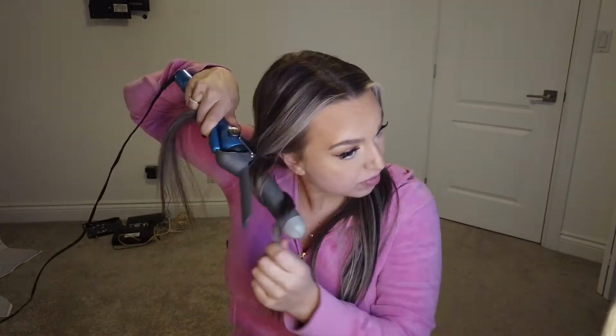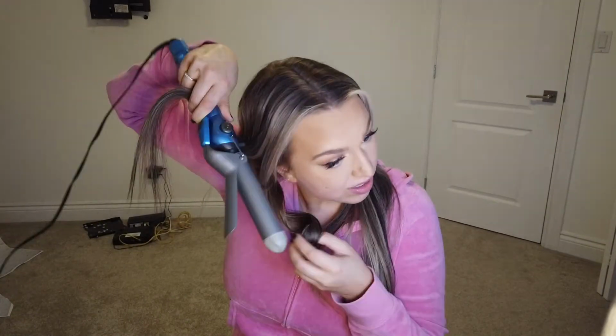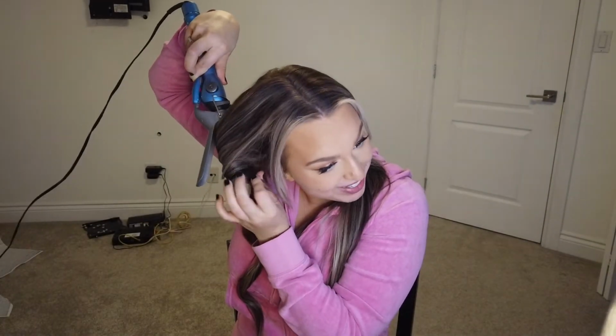Also, I do have heat protectant. I use the Bumble & Bumble UV heat protectant. I really like it. It's for fine and dry hair, which is me, so I'm fine and I'm dry. I just like to let that cool off for a couple seconds, toss it to the back. I don't really love doing my hair. I am much more of a makeup person. I'll probably regret this big chunk, but it's fine.